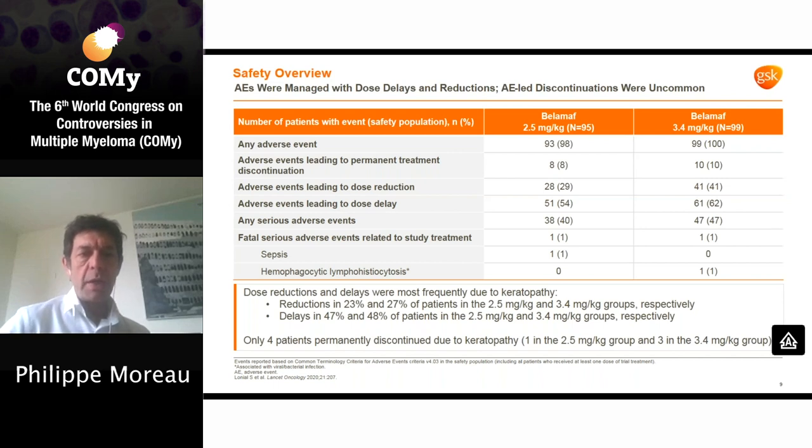Dose reductions were observed in 23% of the patients at the dose of 2.5 milligrams per kg and 27% of the patients at the dose of 3.4, respectively. And delays were also frequently reported in roughly half of the patients in the two groups, but very few patients had to permanently discontinue the treatment due to keratopathy.